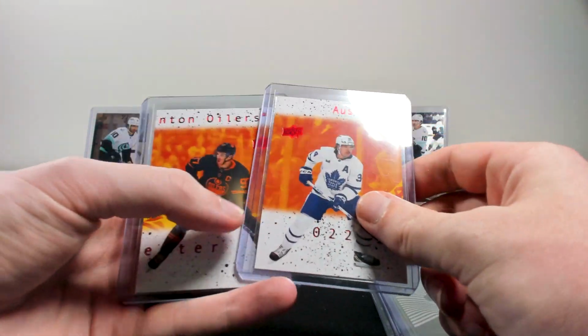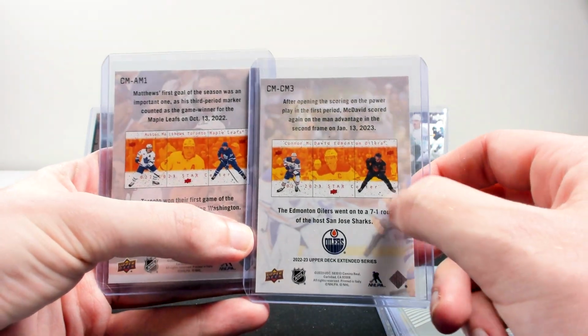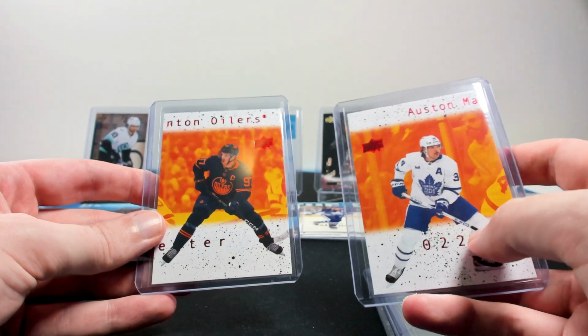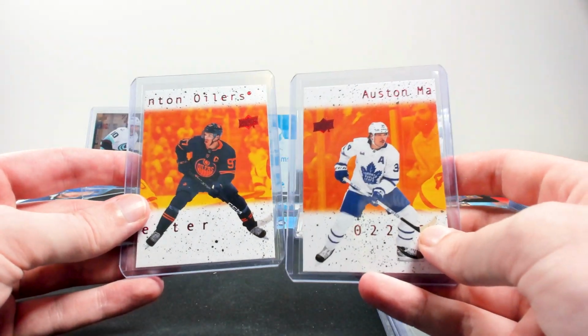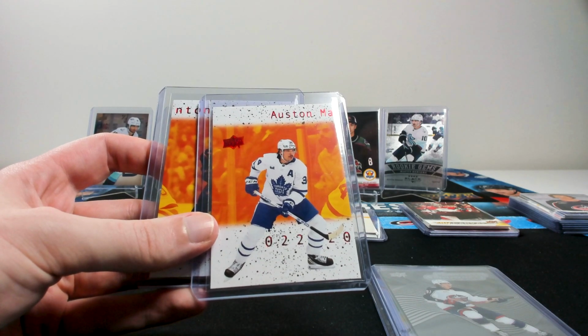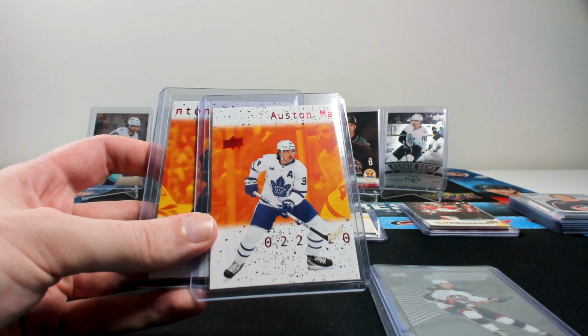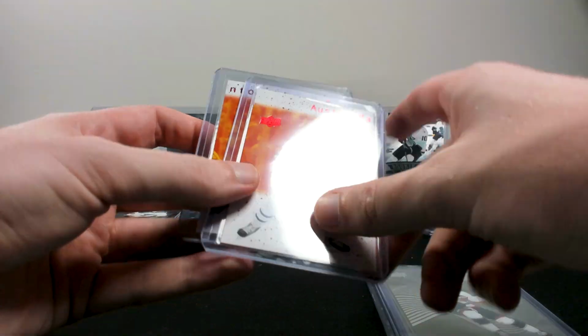And then 2 tier 2s on the commemorative collection. So as you can tell on the back, you can kind of put all 3 together and it makes a little bit of a puzzle. So we got the McDavid 3 and the Matthews 1 on those. Those are both tier 2s. I believe tier 2s are, what are the tiers again? Let me just look up quickly here. I want to say 1 in 72 packs. So a little bit tougher to get there.